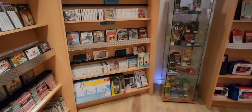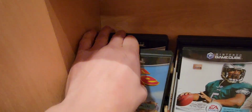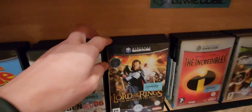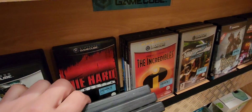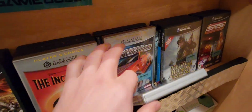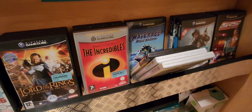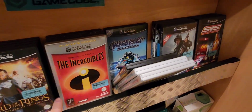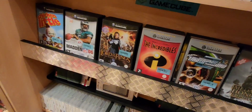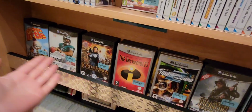Here's more of the retro stuff. Here, GameCube games. They're not really bad. They're not the best, but. Basically, all GameCube games are €9.50. But in this store, condition matters. Why? Because look at the condition of all of the games.